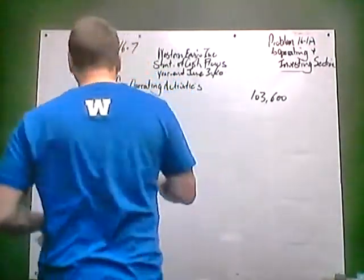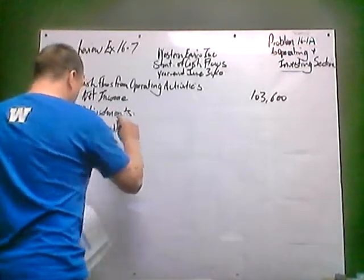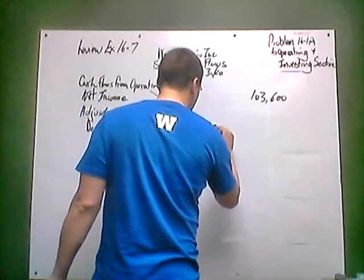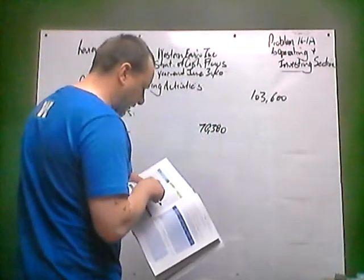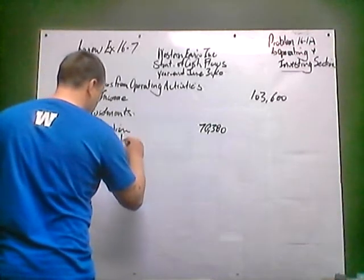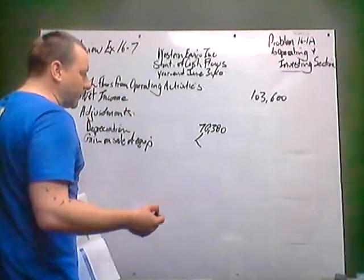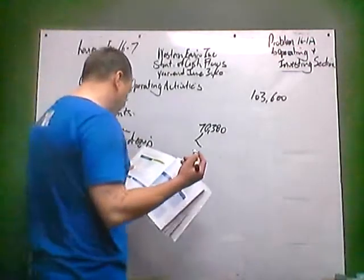In this case here, depreciation will get added back, and that is $70,380. Now, I'm going to look on the rest of the income statement. We have a gain on the sale of equipment. Gains get subtracted. Again, this is not an income statement, it's a cash flow statement. So what we're going to do is back out the gain, the accounting gain.